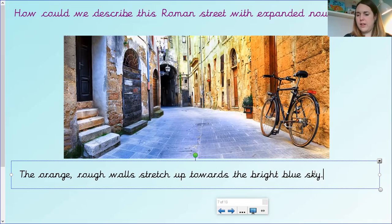That's two expanded noun phrases already. Look, the orange rough walls and the bright blue sky. Let's talk about the bike next. Now, this actual street would have been built in Roman times, the bike wouldn't. It's quite a traditional looking bike.